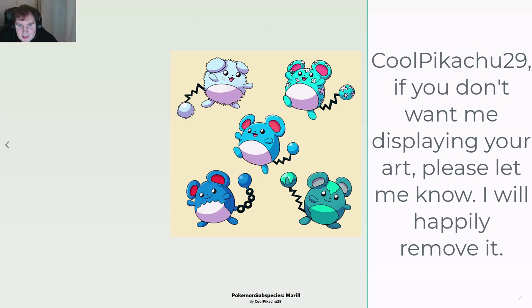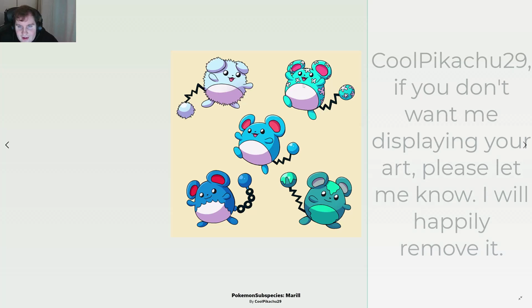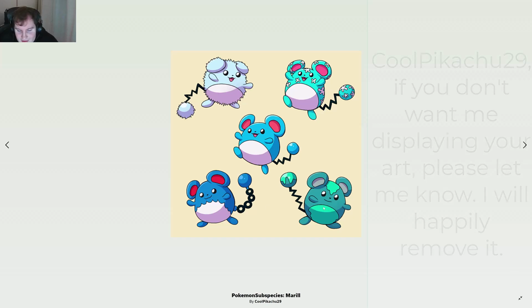I got the Marill in the center. Then a sort of shaggy, lighter blue one. Then a different kind of blue, kind of sky blue, I guess, with these white spots all over it. Then we've got sort of greenish one. Looks like maybe it belongs in a swamp or something. Then we got this darker blue one. It has little loops instead of the zigzags. And its body is much more like that. Yep. Pretty good. Oh, and I guess this one also has gray ears. The red's, I think, slightly different among them. But yes, it's very good.